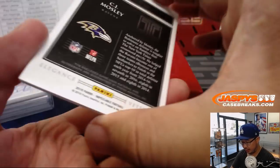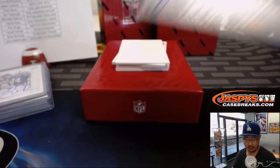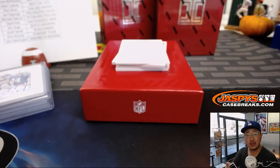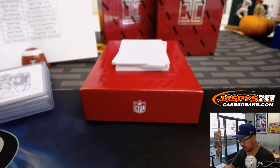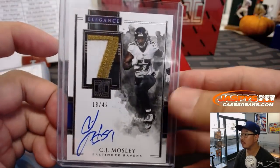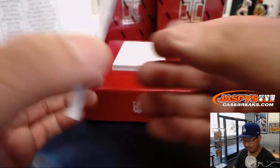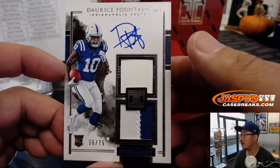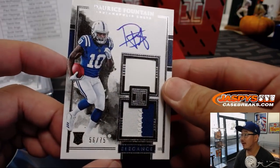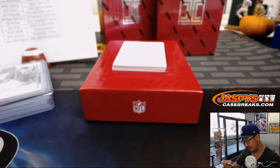Next up is CJ Mosley. 18 out of 49, elegant patch auto. Joe Hauer and his Ravens. And we have Doris Fountain of Youth. Dual relic. An autograph. Looks like a piece of the helmet right there. 56 out of 75 for Jeremy Murrell and the Colts.